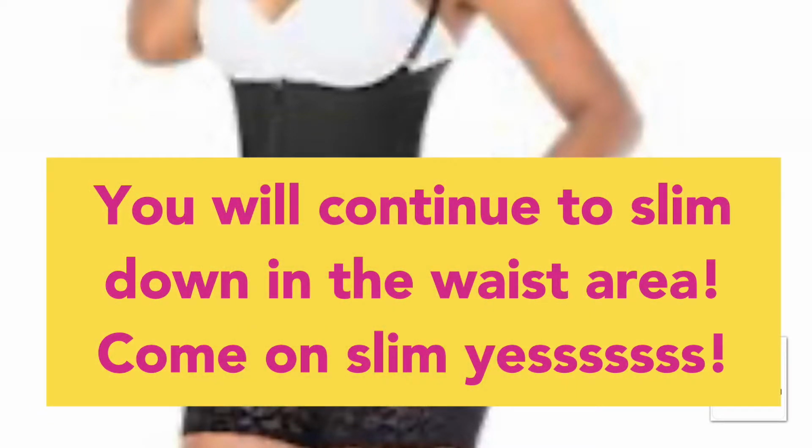I can tell you this, I do prefer a faja with clamps instead of a zipper, only because if you've had a surgical procedure that had anything to do with your abdomen area, you're going to continue to lose inches in that area. So if you're using a faja with a zipper, it will become too big at some point. If you get one with clamps, you'll be able to clamp it and tighten that faja up.